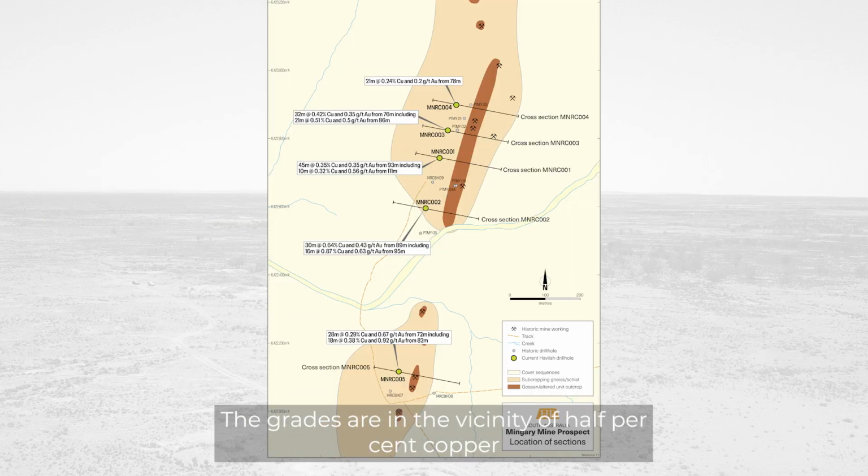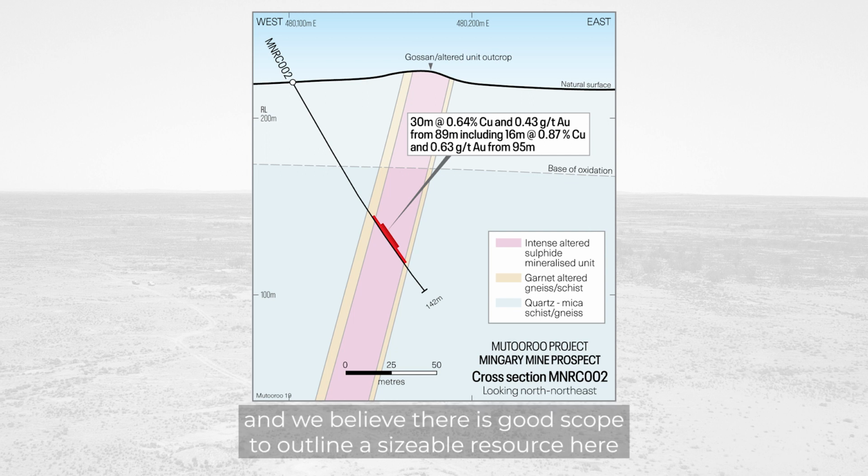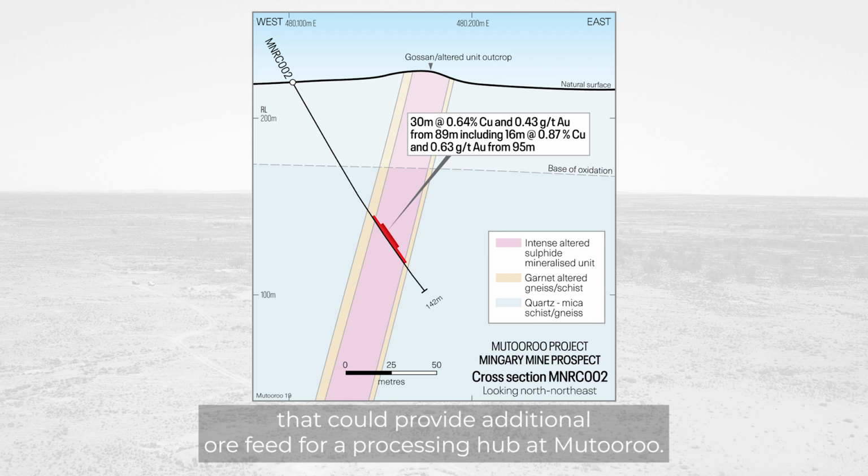The grades are in the vicinity of 0.5% copper and 0.5 gram gold over widths of 10 to 30 metres. And we believe there is good scope to outline a sizable resource here that could provide additional ore feed for a processing hub at Mutooroo.